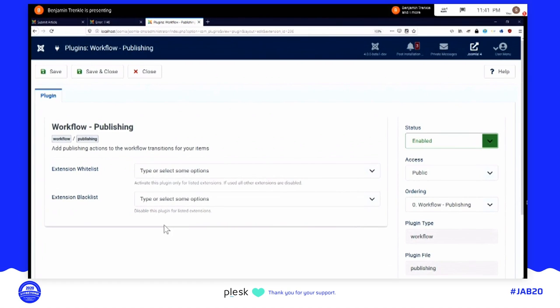So a plugin can work for different components. If you implement a workflow into your own extension, you can still use the Joomla publishing plugin if your component has the same structure. And here you can then whitelist and blacklist. If you say, okay, I have my shop and I have my user management, and for the user management it should be used, and for the shop it should not be used, you blacklist your shop, for example.